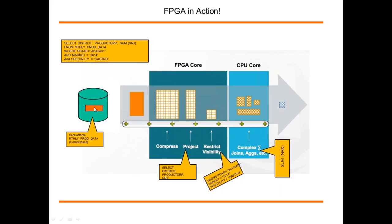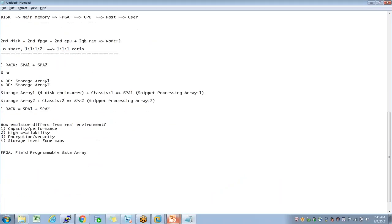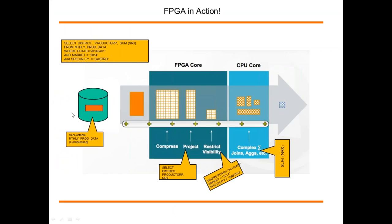So the data comes from the disk. This is compressed by default. Please note that you don't have to apply any external compression mechanisms, right? Like in other databases, you don't have to worry about whether to go for OLTP or OLAP, or compress high, compress low, compression column name. The data is compressed by default. One less headache for a DBA, right?